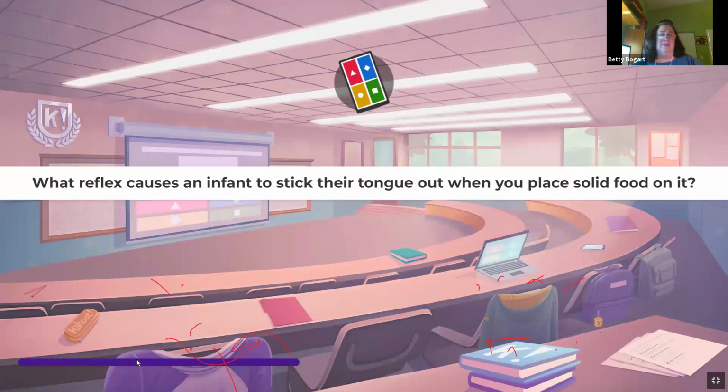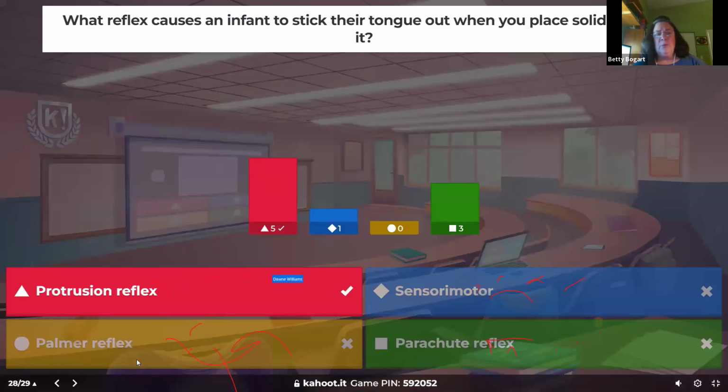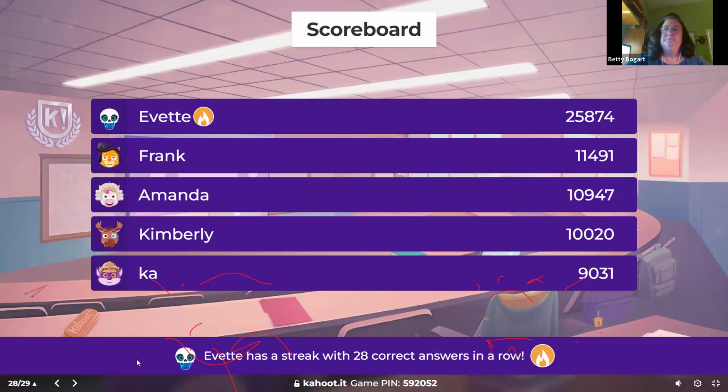What reflex causes an infant to stick their tongue out when you place solid food on it? At 6 months old, you try to put a spoon in, right? And they're sitting there sticking their tongue out. What is that? They know how to suck on a bottle or a breast. It's called protrusion. Eventually they learn how to keep the tongue in and keep the food in.